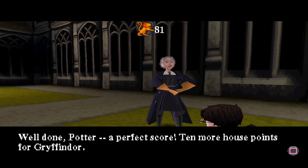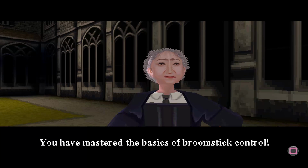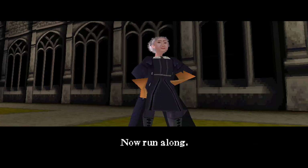Done, Potter. A perfect score. 10 more house points for Gryffindor. You have mastered the basics of broomstick control. Now run along.